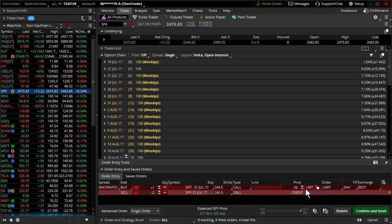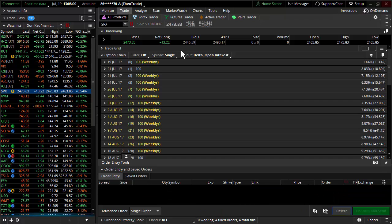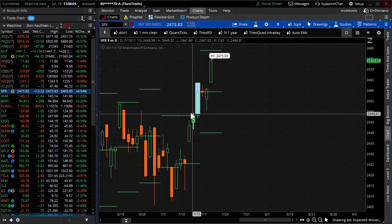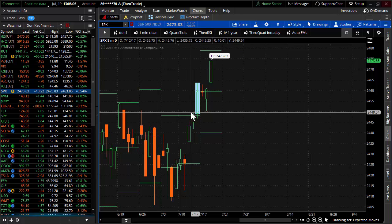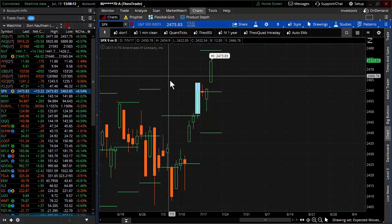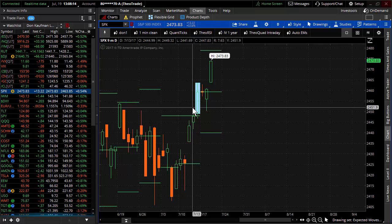Good, done, over with. It was a nice hedge to the upside, and that's exactly why I explained it. It had nothing to do with anything other than the fact that I had some positions that were taking some heat to the upside, and that ratio back spread helped alleviate some of the risk that I have to the upside.